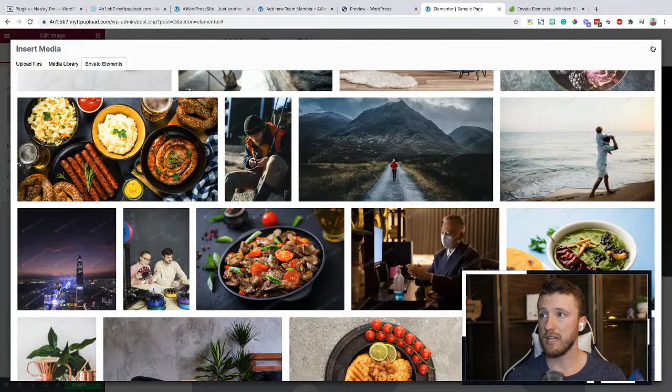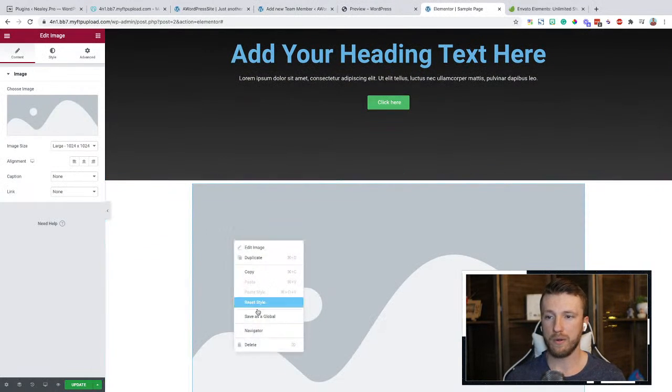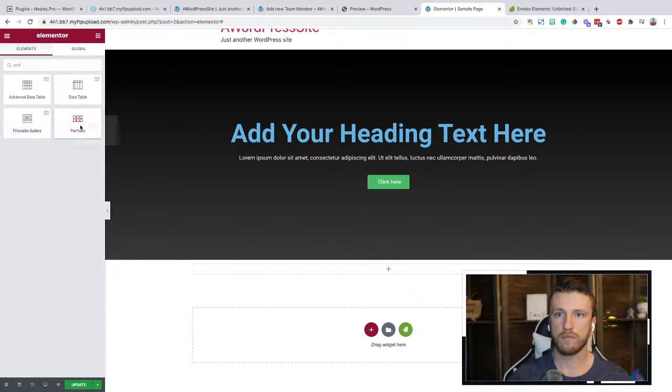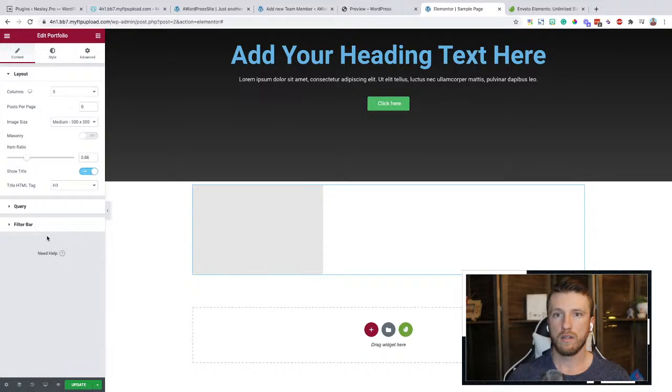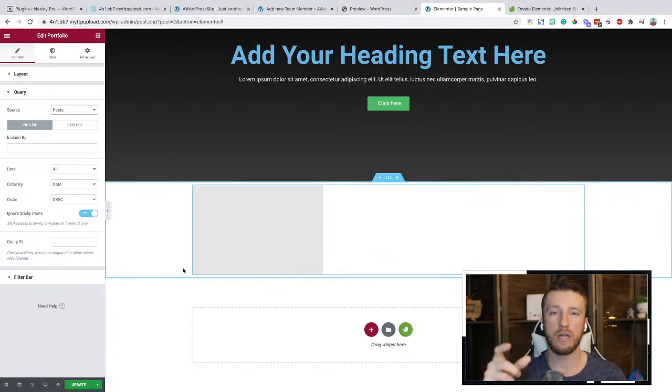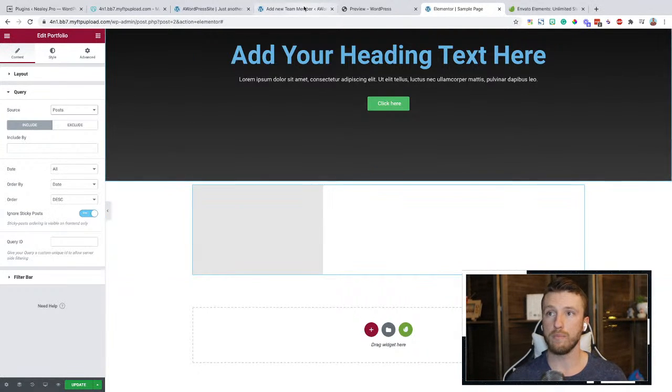And if you are using Elementor, what I mean by that query is I can do, say, portfolio and then query the source. You have posts, pages, manual selection, related, but you can set up that query of, say, portfolio items and it only pulls those up on your website.